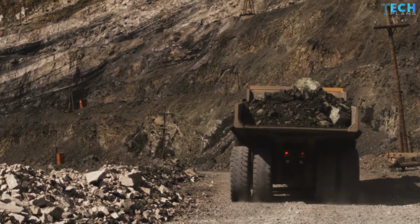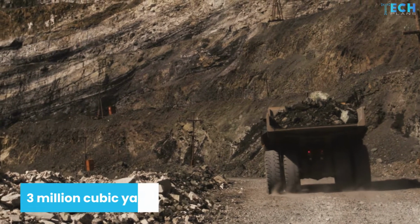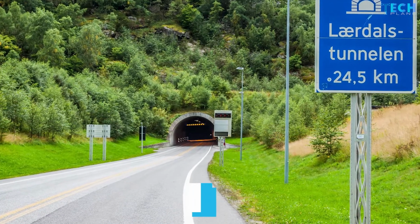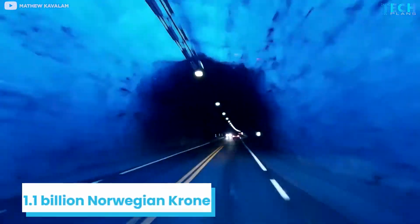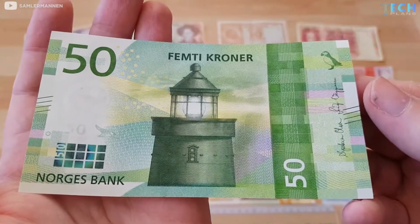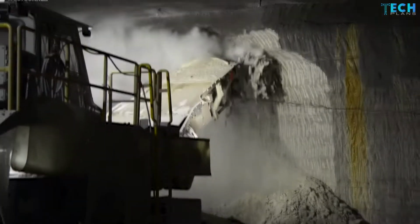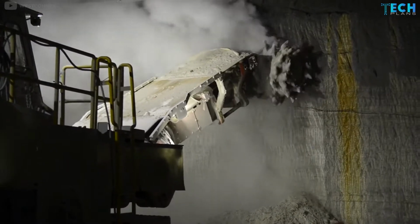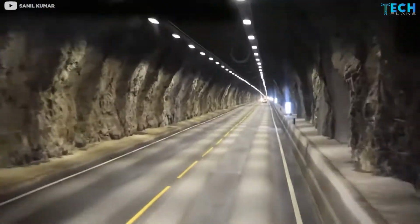During the construction process, about 3 million cubic yards of rock was excavated from the tunnel. As per estimates, the total cost of building the tunnel stood at $113 million, which is about 1.1 billion Norwegian kroner. At the time of construction, the Norwegian kroner was the national currency before the adoption of the euro by most of the continent. Despite the high cost of construction, the Norwegian government chose not to offset the cost by establishing tolls in the tunnel, so drivers are allowed to use it for free.